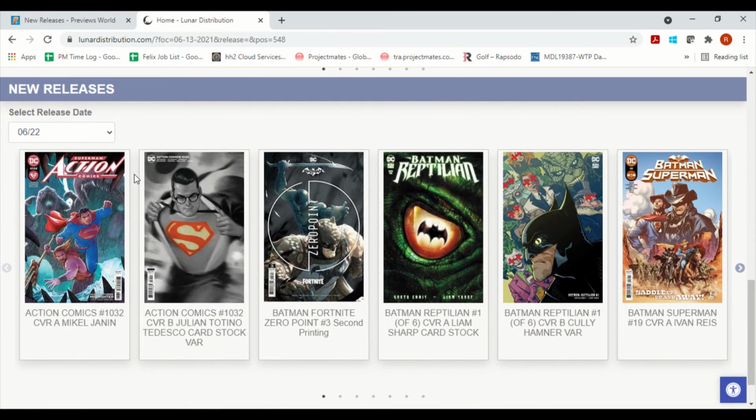So, DC-wise, we've got Action Comics 1032 with a variant. I really like the cardstock variant here, but I will probably get this cover just because I do like this one a little bit more. And it's $1 cheaper. You can't beat that, right? Batman Fortnite 0 point number 3, second printing. Batman Reptilian number 1 of 6.